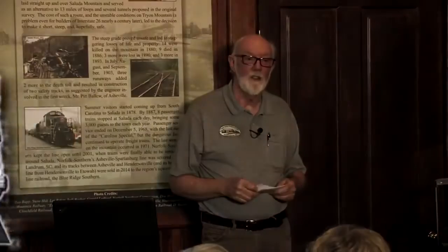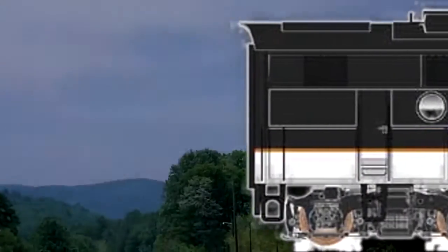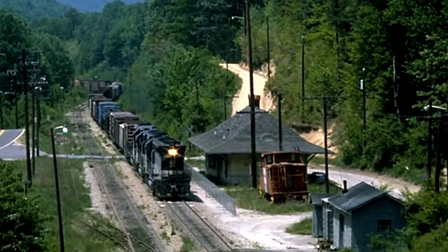The stranded passengers were put up around Saluda overnight, and the train sat on the safety track for 13 days until the bridge was repaired, and then they were able to put it back in service. Diesels came along in 1949, the first diesel locomotive negotiated in Saluda grade.